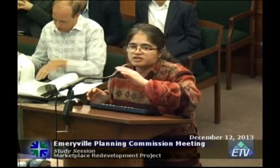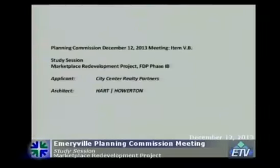Okay, so this is the Marketplace Redevelopment Project, the FDP Phase 1B. I believe only Commissioner Donaldson was present at the time when the Marketplace PUD was approved. Commissioner Cardozo, were you present in 2008? I can't quite remember. Yes, I was on the commission. Okay, so, all right, so how... It's myself then. Right.